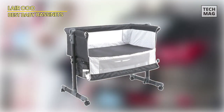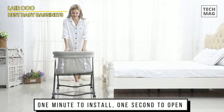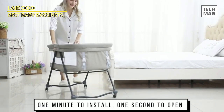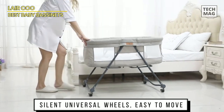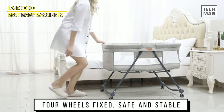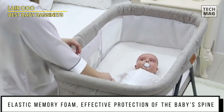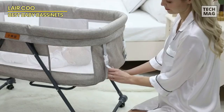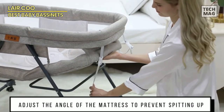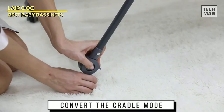Lair Coo. Now let's talk about a bassinet that's all about simplicity and practicality, the Lair Coo Baby Bassinet. We adore the Lair Coo because it was created with busy parents in mind. It's more than simply a bassinet, it's a 3-in-1 solution. It can be used as a bedside sleeper, a comfortable cot, or even a supermarket basket for your baby's necessities. And here's the best part, it has wheels. That means you can move it around the house with ease.